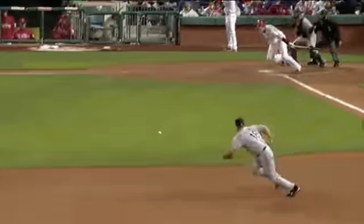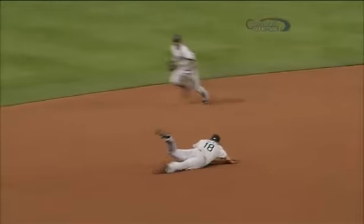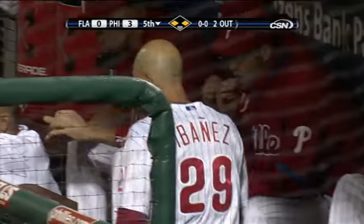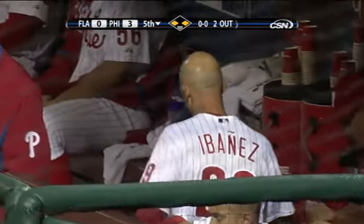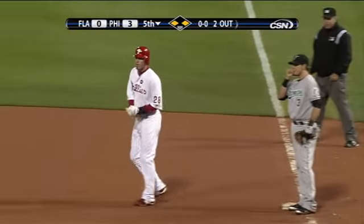Pretty good play by Helms as he goes right over near the hole, dives and comes up with a good throw. Ends up getting Ibanez. There he is again and gathers himself. Other than knowing that he wasn't going to get 2, Worth does run good. So Ibanez is retired for the second out. Utley's on third. Worth's on first.